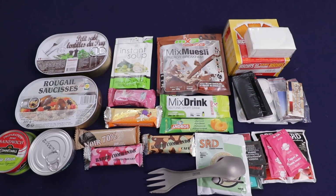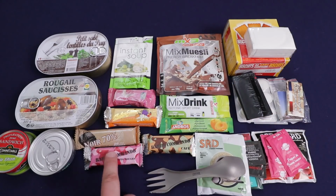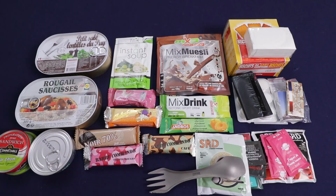Okay, that's everything. As always, a decent amount of food. Couple items I have not had here. I believe I have not had the chocolate muesli. The fruit commando bar. I have definitely not had the tuna sandwich spread, plus I have not had the mains either. So I'm going to really enjoy this. Let me get my tray and we'll get breakfast started.